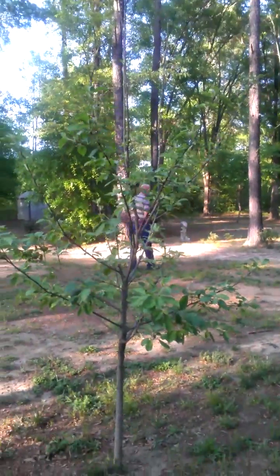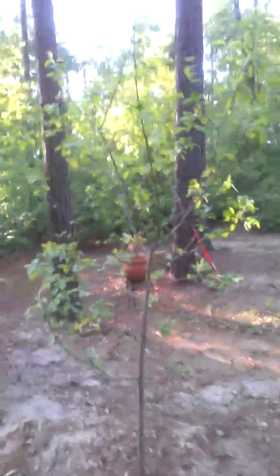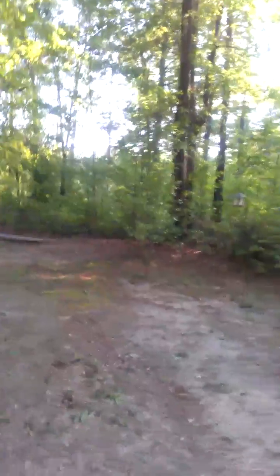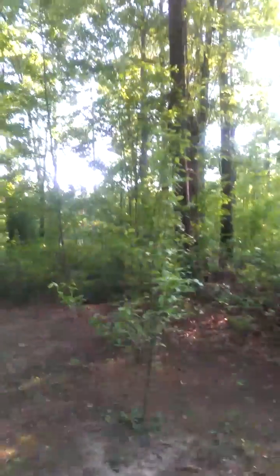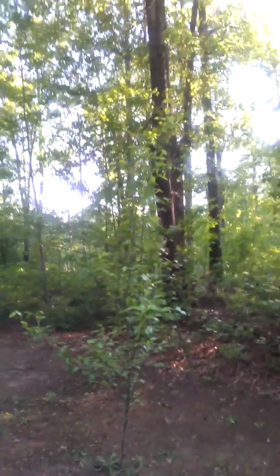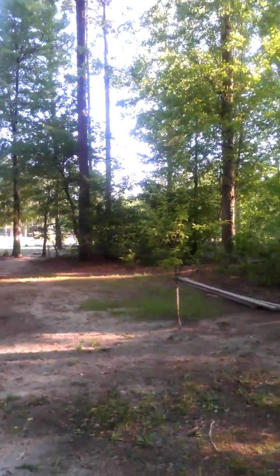We have our fruit trees. We've got a couple of apples, and we have pear trees in the distance here. They're the ones that are a little bit more tall and upright. There's the other one.